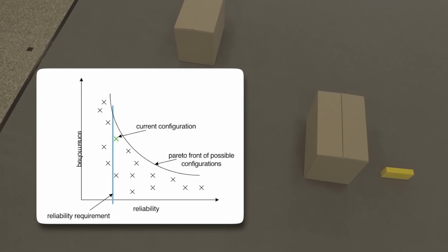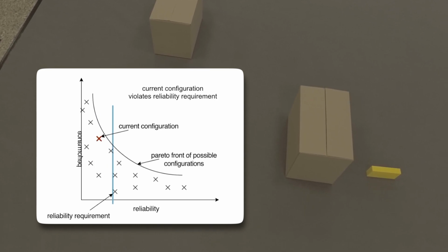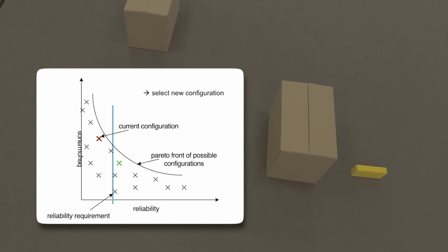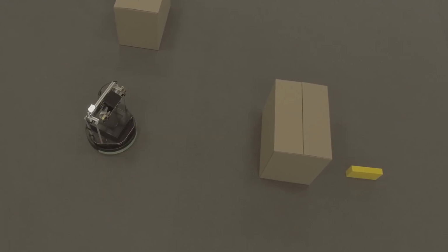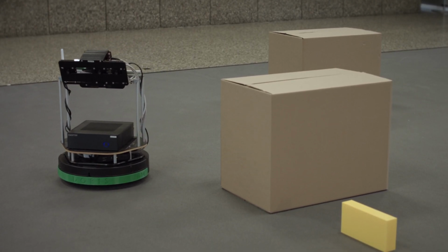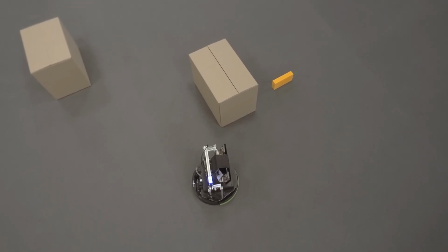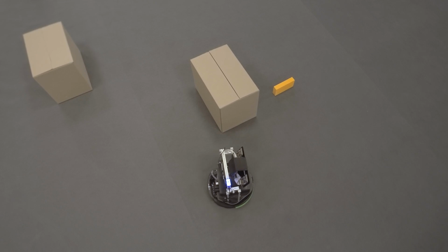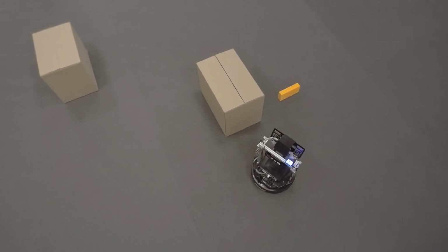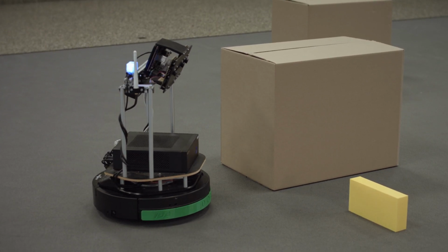The increased radiation makes the current configuration less reliable. The reliability requirement is violated and the robot stops. The MCC now searches for a new system configuration. Restricting the execution of tasks in hardware and temporal or spatial redundancy increases the reliability of the robot. A valid configuration for the new environmental conditions has been found, and the robot resumes its operation. Its speed is reduced because of the added redundancy mechanisms.